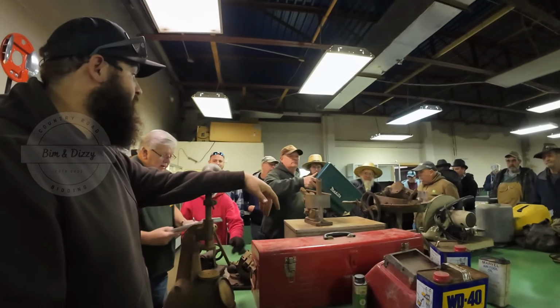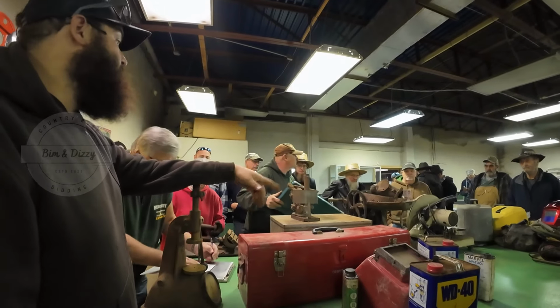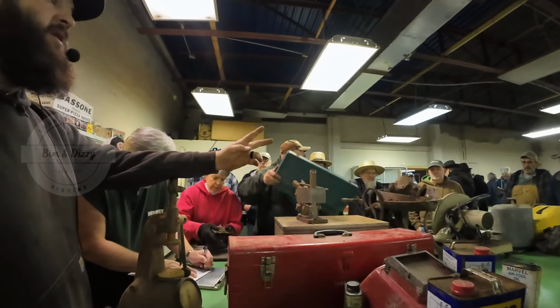248. Makita, Makita. 20 and go. 20 to the bin, 10 bucks and go. 10 to the bin, 5. 5 to the bin, 2 bucks and go. 10 to the bin, dollar go.